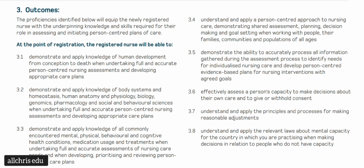Demonstrate and apply knowledge of all commonly encountered mental, physical, behavioral, and cognitive health conditions, medication usage and treatments when undertaking full and accurate assessment of nursing care needs, when developing, prioritizing, and reviewing person-centered care. So she should apply all the knowledge which she has. It can be related to mental health, different settings, whichever condition it is, she should apply all that knowledge, and the medication usage and treatments. So here the nurse should have all the knowledge about different conditions, about the medications and how they are used, about the treatments, and accordingly she should make a nursing care plan for that person.